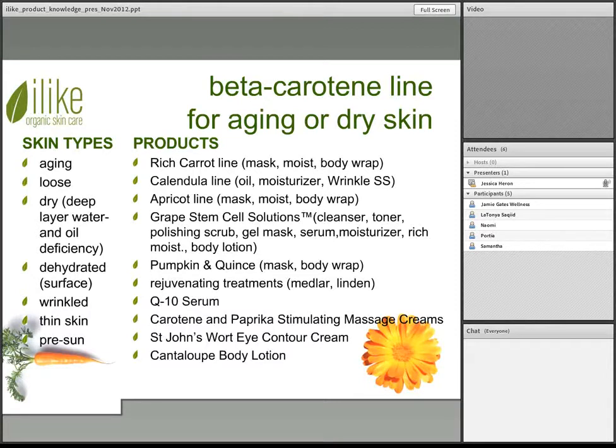Then we have the Cantaloupe Body Lotion. Cantaloupe Body Lotion's rich, nourishing. It helps to moisturize really dry, parched skin. It's a luxurious, rich lotion for the body. It has calendula, it has cantaloupe, it has carrot in the Cantaloupe Body Lotion as well.